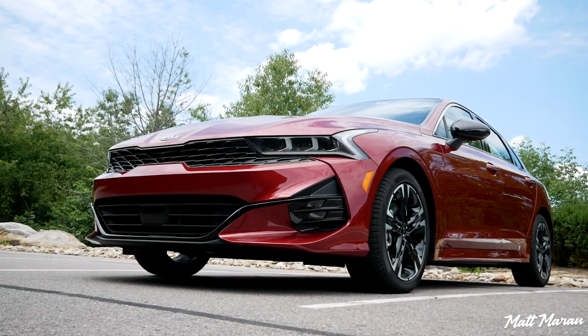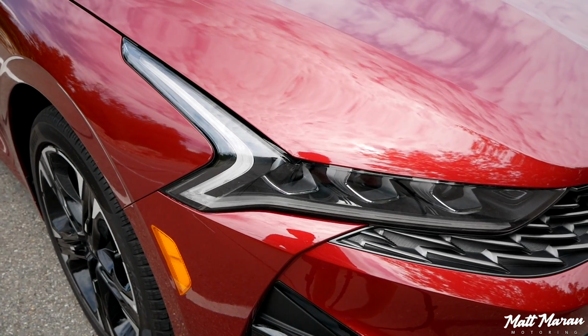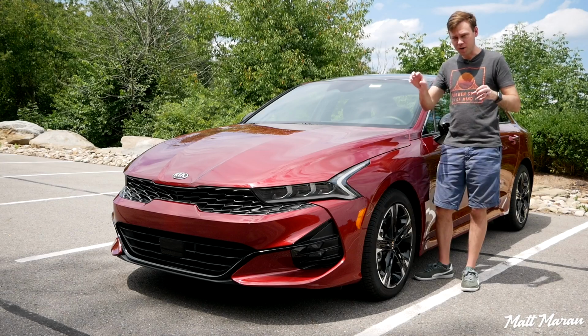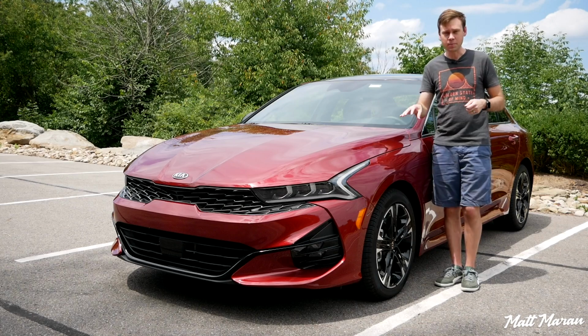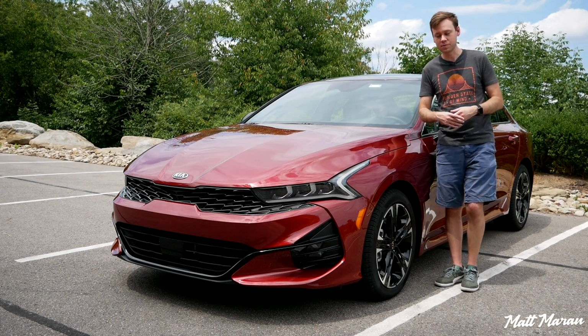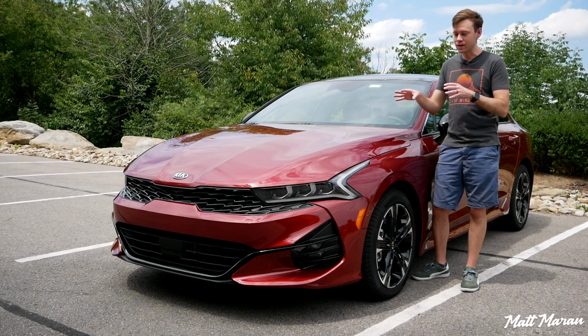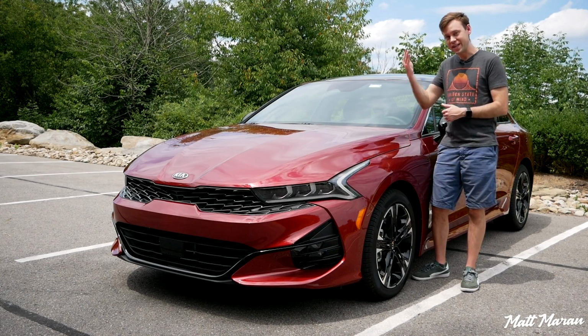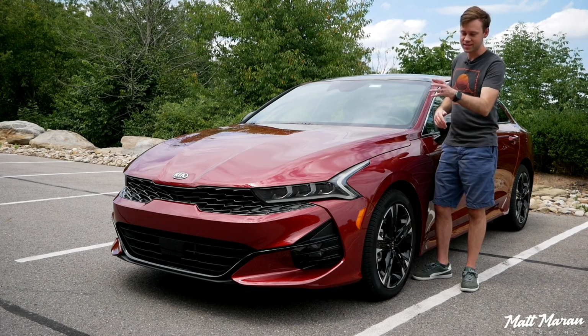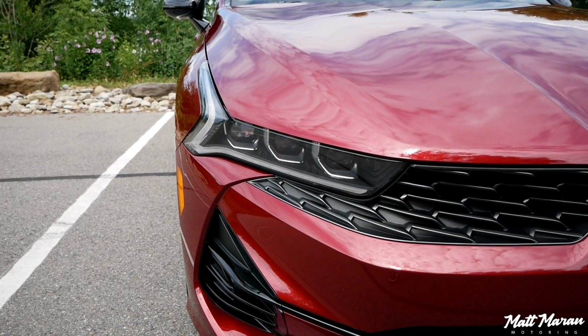Let's start with the headlights, I guess. You have these checkmark style LEDs with projector beam LED bulbs in them, and that is an optional upgrade here on this premium package on top of this GT line, which by the way is the sportier version, but still runs the same engine, does not have the faster engine. That's for the full-blown GT model, which is coming this fall. But anyway, those headlights look super cool.